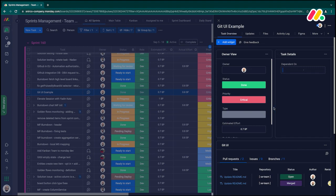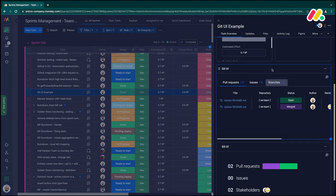This can be description. I can also embed any design links like Figma, InVision, Sketch, and so on. And then down below here, we have our exciting Git UI feature that I really love. This allows me to have visibility into what's going on in GitHub itself. So I'm able to see what repository I'm pushing code to. I can have visibility into what repo I'm working on.